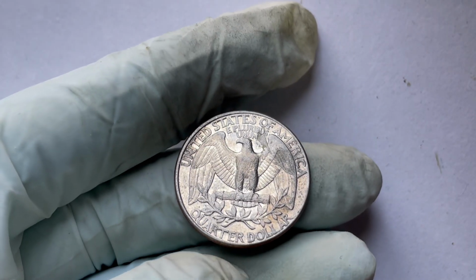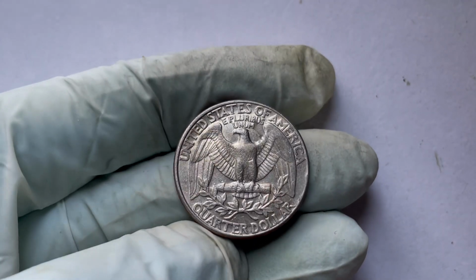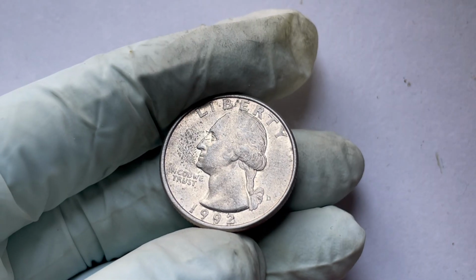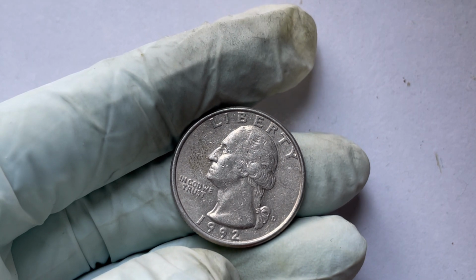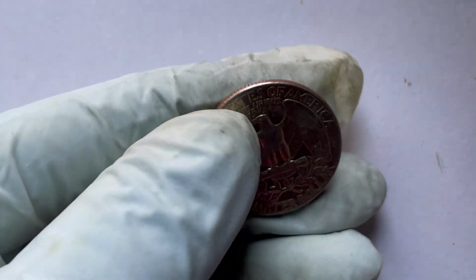Now, here's the kicker. Not all 1992 D Ellis Island quarters are worth $2 million. Nope, this isn't one of those every single coin printed that year is a gold mine situations. What makes this coin so valuable is its rarity. Only a very small number were minted with a rare error in the design. It's all about the details, baby.